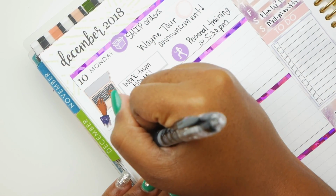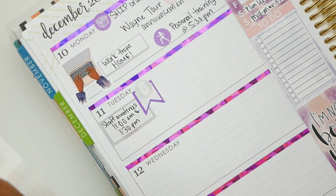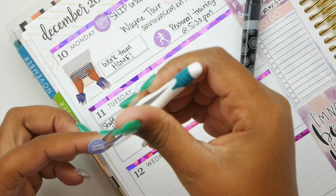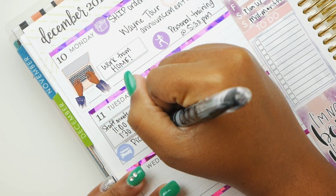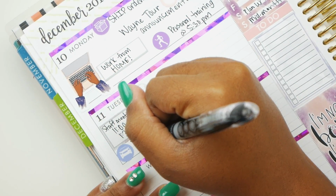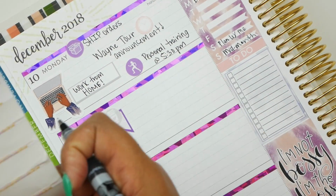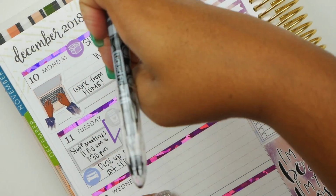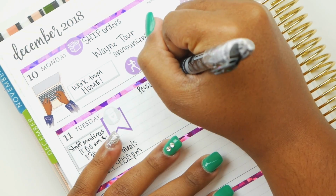Anyway, over to the right, I have that Monday through Sunday tracker. I love tracking my YouTube related stuff over there. So I kind of try to map out the videos that I want to do, and I get the video ideas or suggestions, I guess, from my social media planner, and I just kind of transfer it over to my weekly planner. On Tuesday, of course, we have staff meetings, one at 11, one at 1:30, and that's pretty regular.